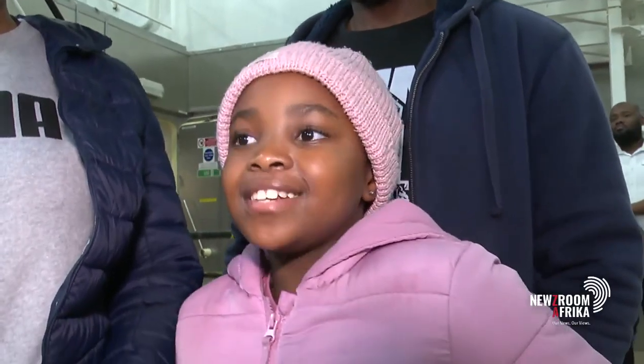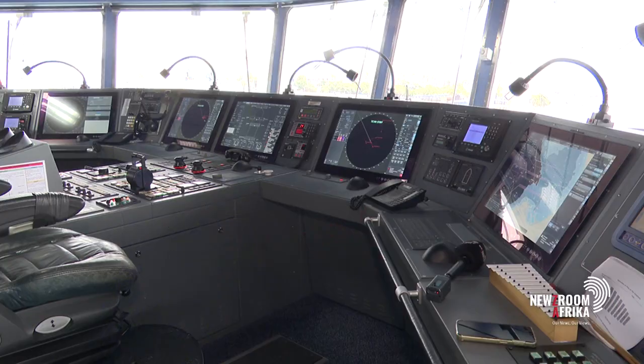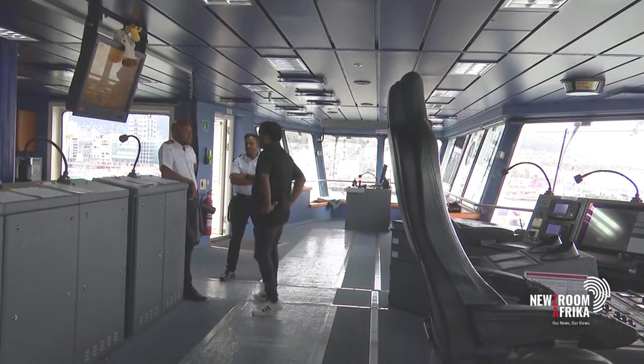Nice, fun, interesting. What have you learned today, or what has stood out for you? I learned about the captains, all the equipment they use. What's been really interesting for you on the ship? Captain's stick. The captain's stick. Oh yeah? Captain Sibusiso Mdluli has been steering the Agulhas since 2013.